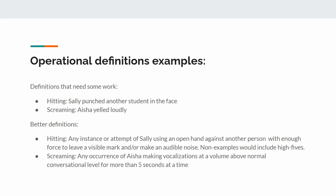So some operational definition examples for hitting: it would be a very broad definition to say, Sally punched another student in the face. However, that leaves a lot of room for assumption. What exactly does a punch mean? So a better example of hitting would be any instance or attempt of Sally using an open hand against another person with enough force to leave a visible mark and/or make an audible noise.